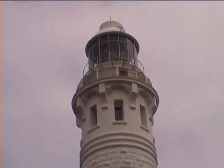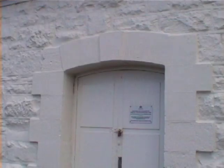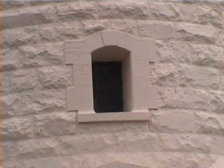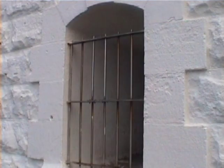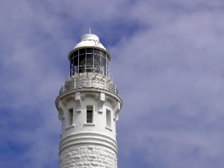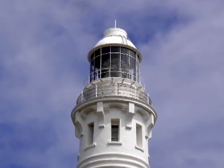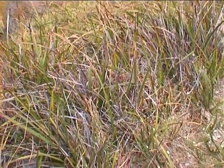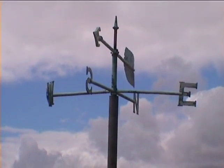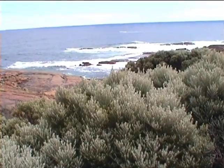The foundation stone was laid by Sir John Forrest, the Premier of WA, on the 13th of December 1895. The lighthouse is an important link in the chain of navigation aids. It stands 56 metres above mean tide level and commenced operation in 1896. The light is situated on the southernmost western point of the continent, where the Indian and Southern Oceans meet.